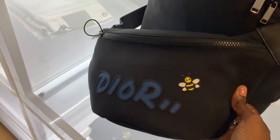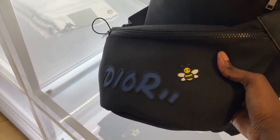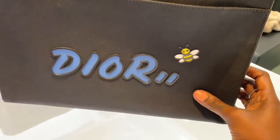You've got this bum bag with the bee. I'm not sure about this design, to be honest. It looks a bit cartoonish. In my opinion, I'm not sure about this design. I don't really like it.